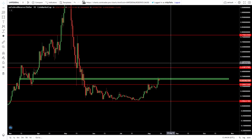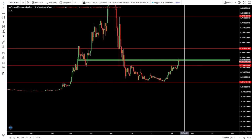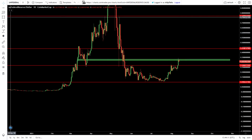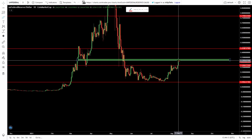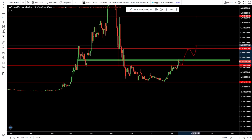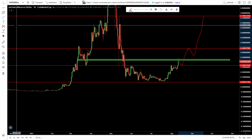So that's a couple of buy zones. First major area to break through is at 32 cent, and if you're looking to accumulate, maybe sell at around 44 cent, wait for a pullback, and then hopefully we should push on to that 77 cent region.